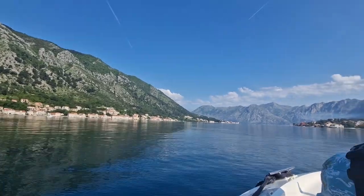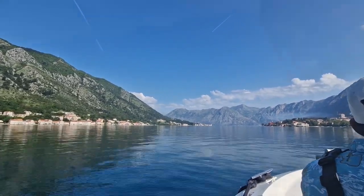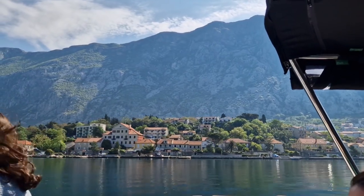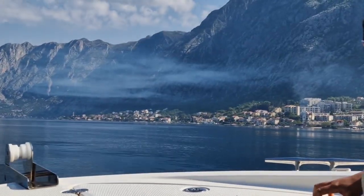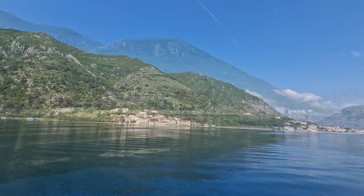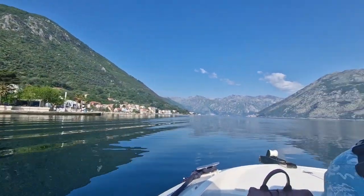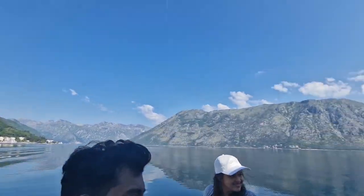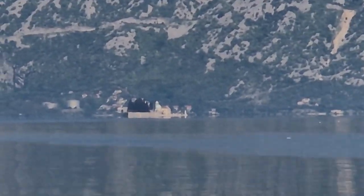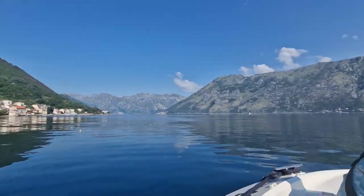At the very end of the bay is the town of Kotor, protected on three sides by the mountains and now a UNESCO-listed World Heritage Site. Regular boat tours offering various combinations of options, from simple sightseeing cruises around the bay to half-day excursions and more, are available from Kotor.